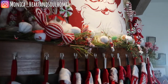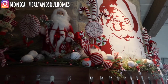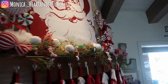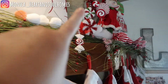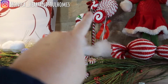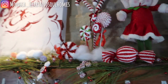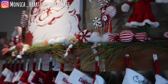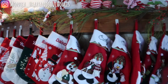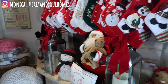But Santa is such a big piece that you just can't sit there and not have a wow factor, you know what I mean? So here again, I did the same thing on this side. I took floral foam picks and just stuck them in there so that I had the same look on both sides. And that just frames out this big wow statement of an area.